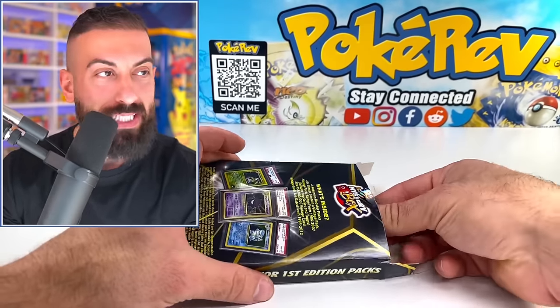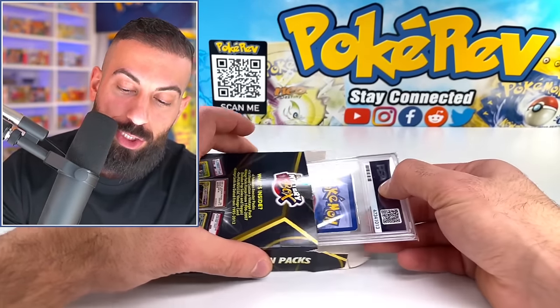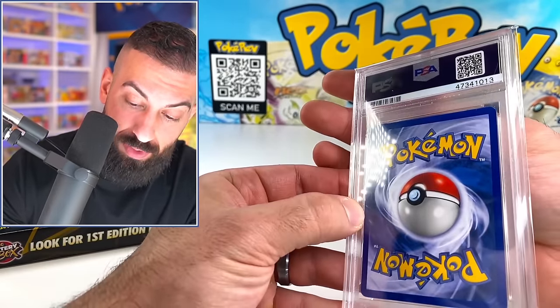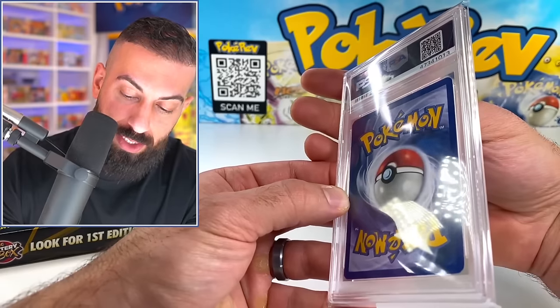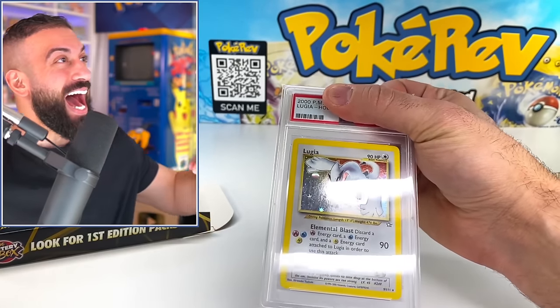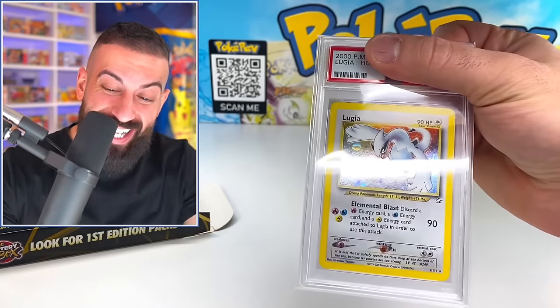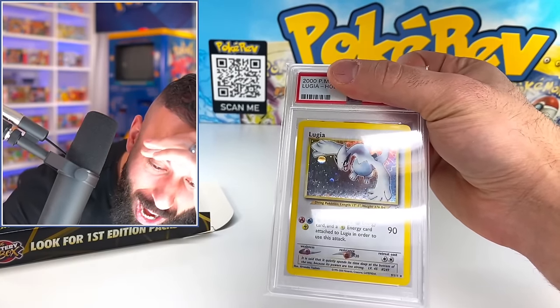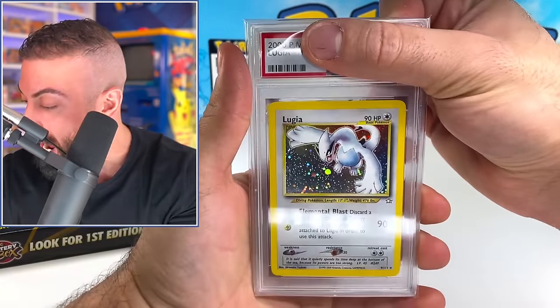All right, what else can we possibly get from this thing? It's a graded card. It's PSA. The back looks pretty nice. It does have a little bit. Let's flip it around, see what the card is. I'm really nervous to see what the card is. Oh, my God! What is this? What is this right now? Bro, stop! Oh, my God!